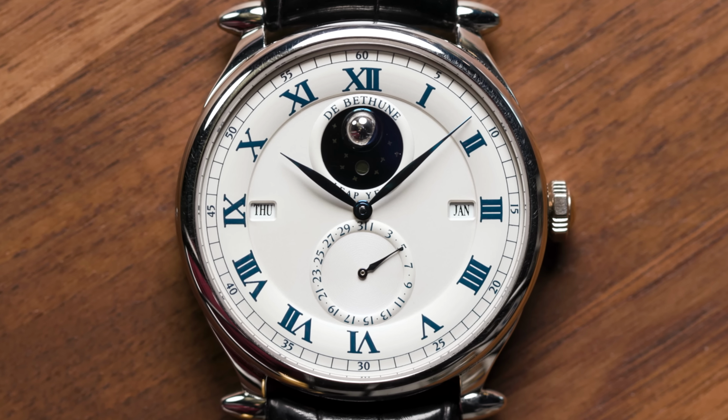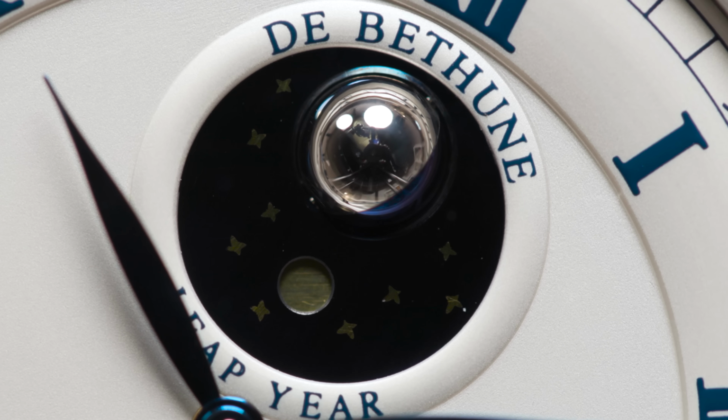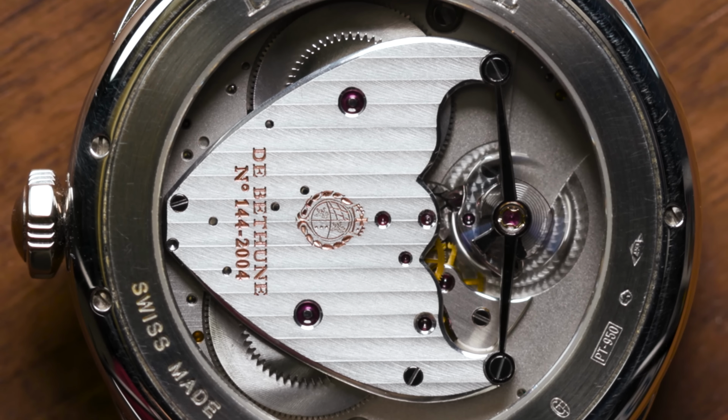Now, the second piece is a 2005 Bethune DB15 perpetual in platinum. These early Bethunes have become extremely collectible. I love their perpetuals. This is just a great piece to get back in the collection.